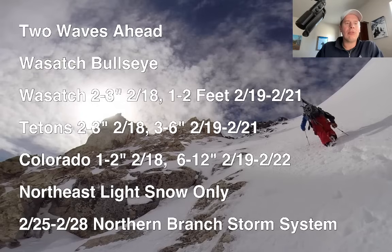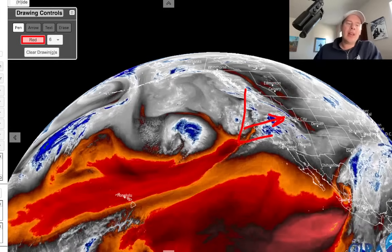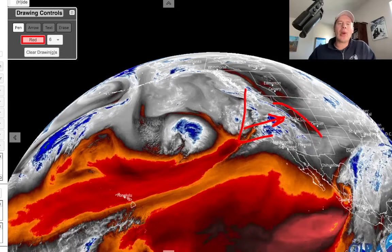Let me take you over to water vapor satellite imagery this afternoon and show you what I'm seeing. So, all right, here's the setup. On this, the oranges and reds are dry air aloft, and your moisture's right here in your whites, your blues, and your greens. And this is the next storm system that'll be moving in and pushing moisture, and that's what's going to basically send a wave of some lighter snows over the Intermountain West on 2/18. And then we're going to have to wait a little bit.